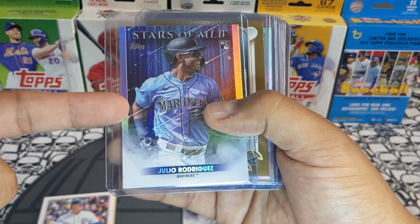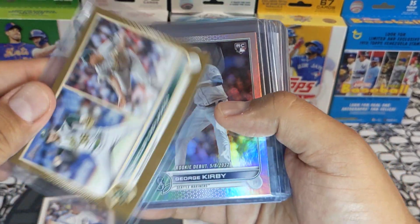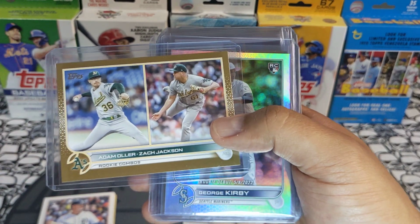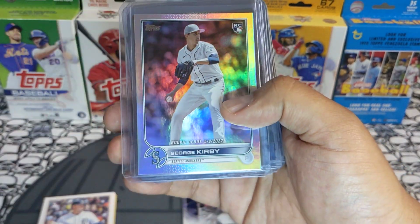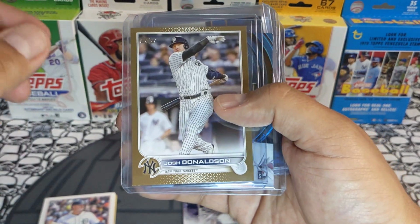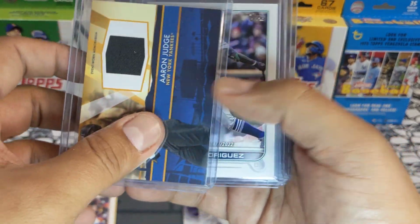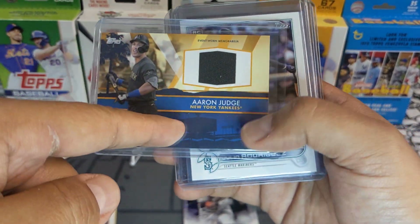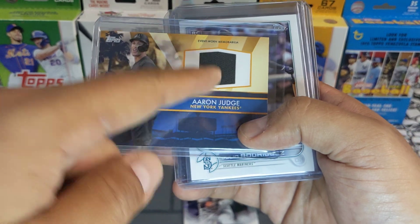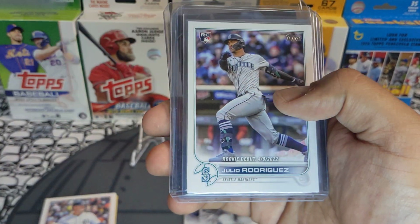All right, so we got a Julio Rodriguez, Stars of the Major League, rookie card. Very cool. We got a nice rookie combo for the A's, gold. We got a George Kirby, rainbow foil. A Josh Donaldson, gold. We got Eduardo Cabrera, Generation Now. We got an Aaron Judge event-worn memorabilia relic from the All-Star Game. Looks very, very cool. Not numbered.